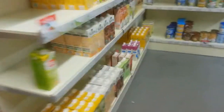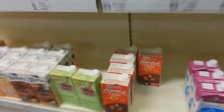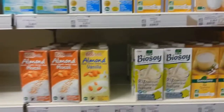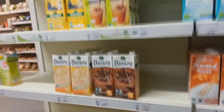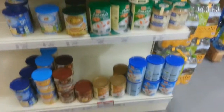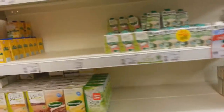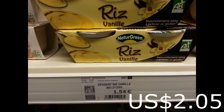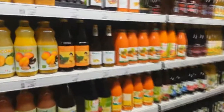And then also gotta get the almond milk. I didn't even think I'd be able to find almond milk in France, but they got it. Also, they have vanilla, and then of course they got soy milk, but I don't drink soy. And they got the rice milk, all types of nice little vegan snacks in here, like this rice pudding. And they got some cool little organic juices here. And then this is the water that I drink here.